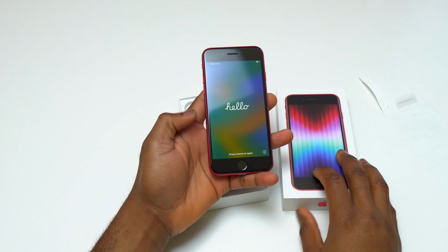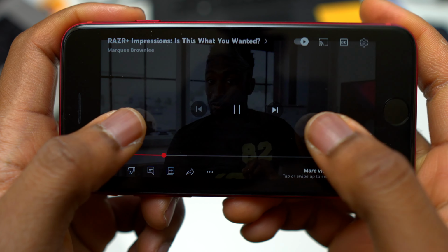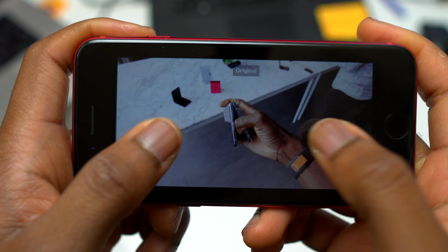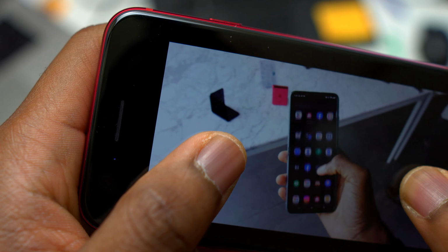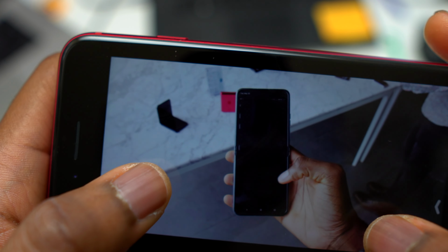The screen on this device is a lesser screen compared to the iPhone 13 Pro, but I do not find any difference in daily using this device. The main difference is the refresh rate. The refresh rate on this device is 60 Hz compared to the 13 Pro, which was 120 Hz. I did see a small difference between the transition in applications and also during the animations in some applications.